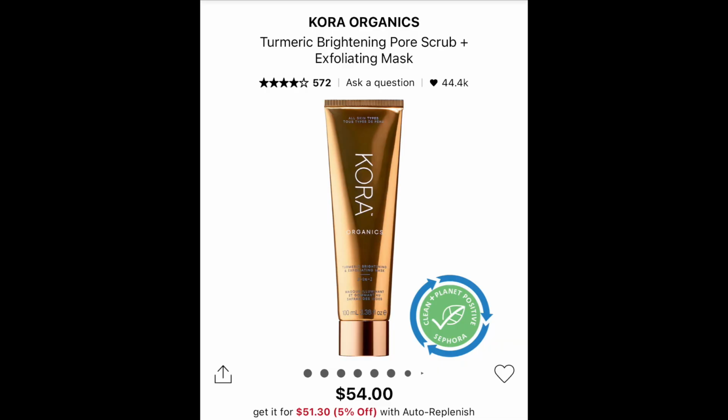I also love some things from Cora Organics. The Turmeric Brightening Pore Scrub and Exfoliating Mask is one of my favorite masks I've ever used. It's orange, like turmeric, that bright yellow orange color. It's a lovely experience. It's a little minty, and it definitely left my skin feeling smoother, but not dried out like I expected it would. It does also have some physical exfoliating properties to it, so be aware of that. I tend to be cautious with those, but didn't have any problems with this, and I loved using it.